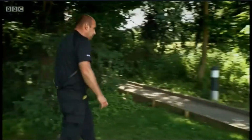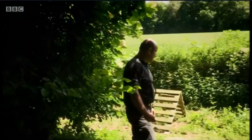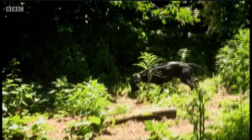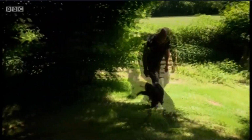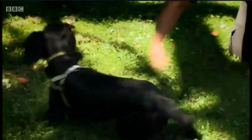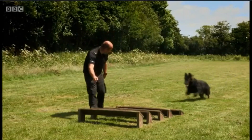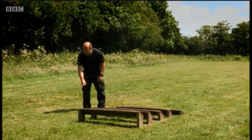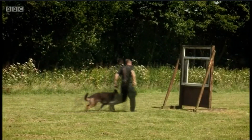Dash and Paul work the area together. And Dash's nose doesn't let him down. Good boy. Excellent, well done. Good boy. What we've done there is we've allowed the dog to work a little more freely with tasking from the handler and to locate the substance out in a live environment and to indicate for it. As well as specialist search dogs, the centre also breeds and trains general-purpose police dogs.